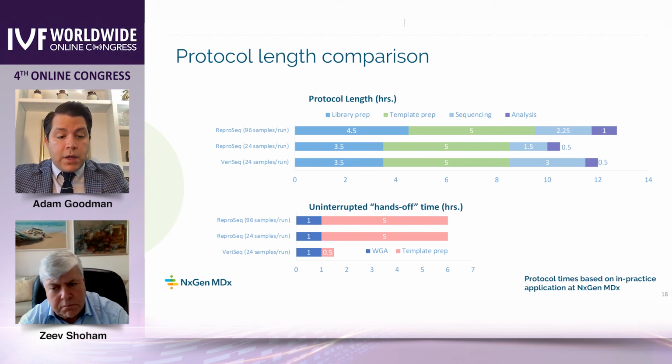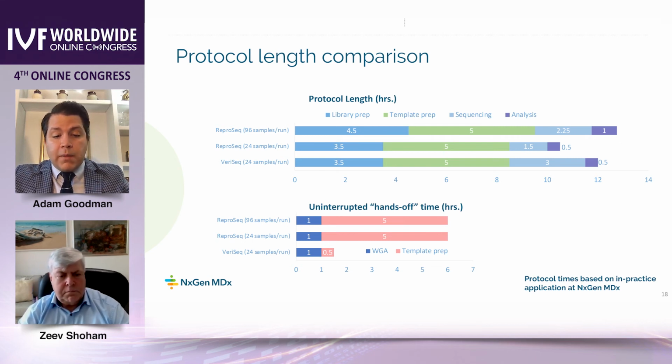With regards to the hands-on time reported by manufacturers, you must be careful to note the duration and frequency of breaks between steps. For example, though the template preparation portion of the VeriSeq PGS protocol requires only 90 minutes of direct hands-on time, in practice, our technicians are tied up for a full 5 hours, as the longest break in the protocol is just 35 minutes.